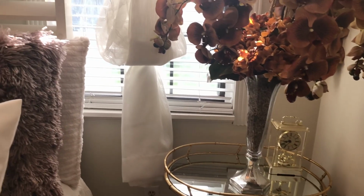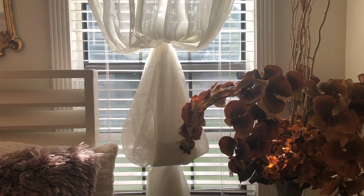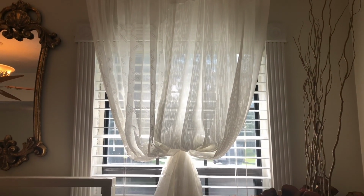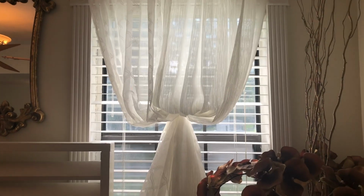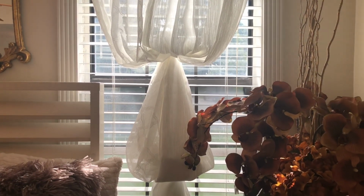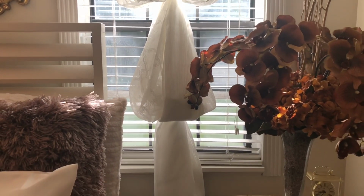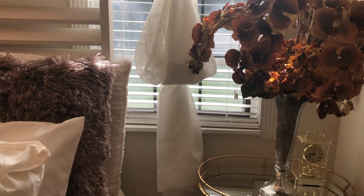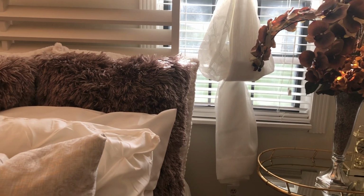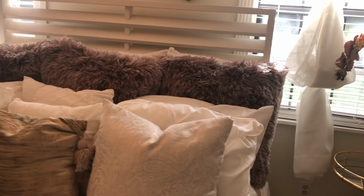And then we're going to move over to the curtains. These are 96-inch panels. I think it's called the bishop sleeves, if I can remember correctly. But yeah, that's what I decided to do with the curtains this year, just to help keep it light and airy in here. All of the pillows were bought at Home Goods over the last 2 years.